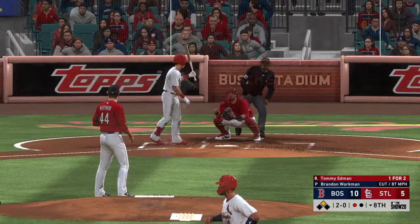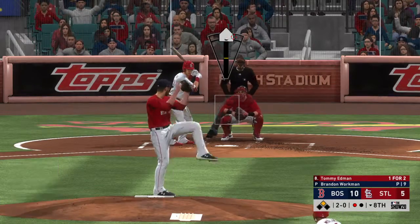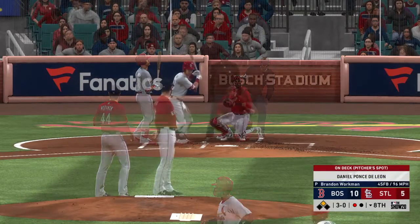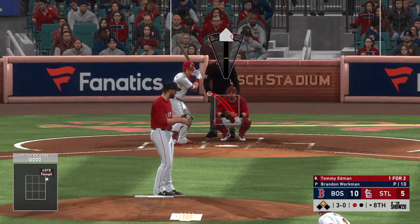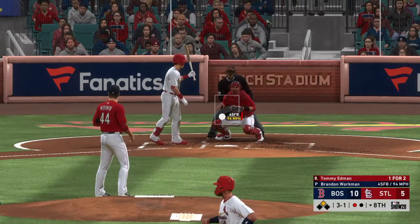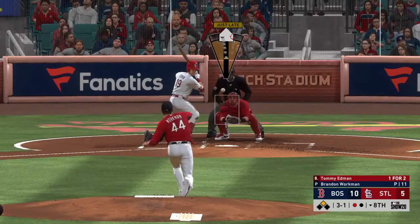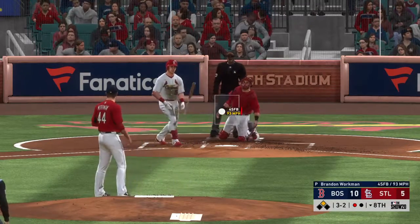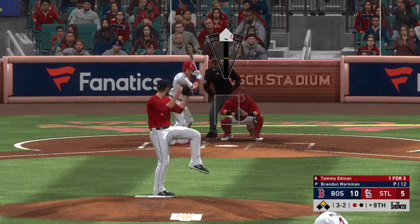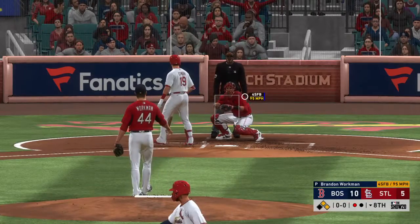And that one misses badly. It's ball 2. Not even close with the 1-0. He needs to get back in the zone, but be careful. Work the quadrants. Outside, 3-0 now. That one's in there, 3-1. And it's fouled away. He loses him on ball 4.